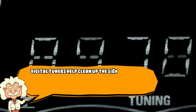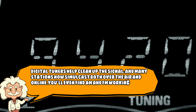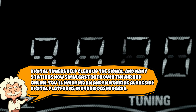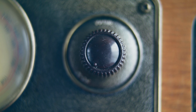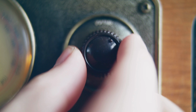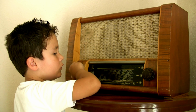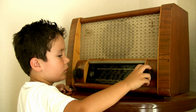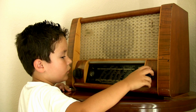Digital tuners help clean up the signal, and many stations now simulcast both over the air and online. You'll even find AM and FM working alongside digital platforms in hybrid dashboards. So even as radio evolves, the old school signals are still carrying the beat, one frequency at a time. It's not about choosing sides anymore. It's about knowing which tool is best for the job in a world where both still matter.